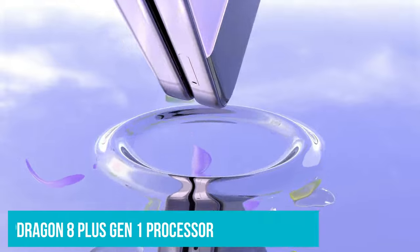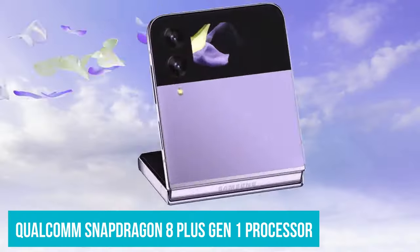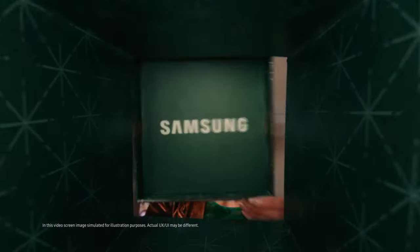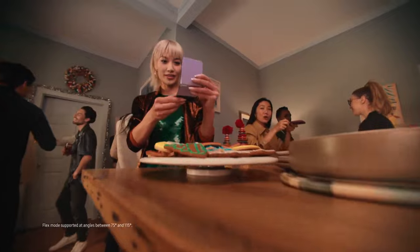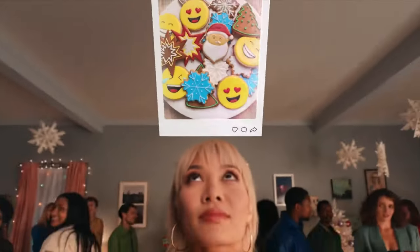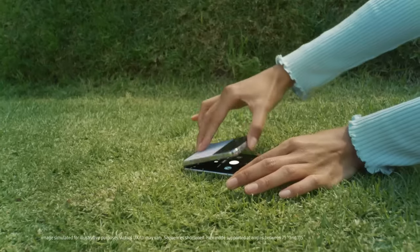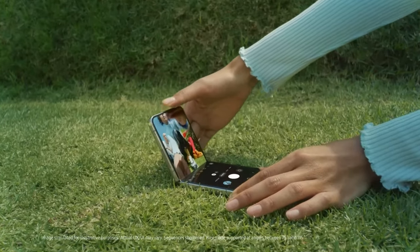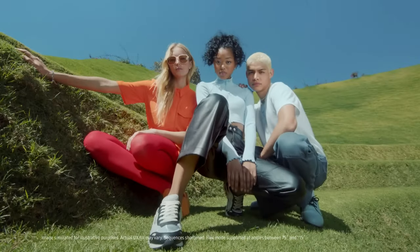New to the Flip 4 is the Qualcomm Snapdragon 8 Plus Gen 1 processor, which has a stronger GPU and superior battery efficiency. The latter is important, as battery life has always been a slight weakness in previous flips. While the Flip 4 isn't going to win any battery endurance awards, it is now possible to get all-day use, provided you're not pushing it too heavily.